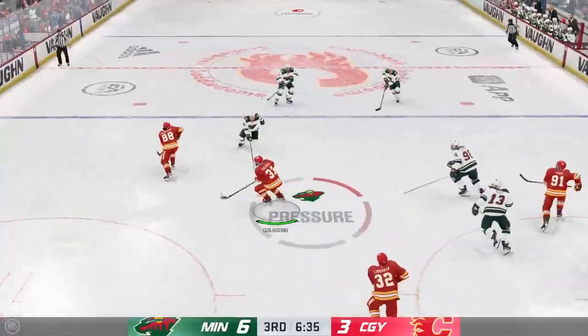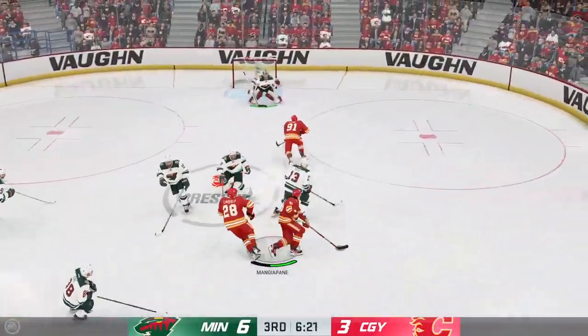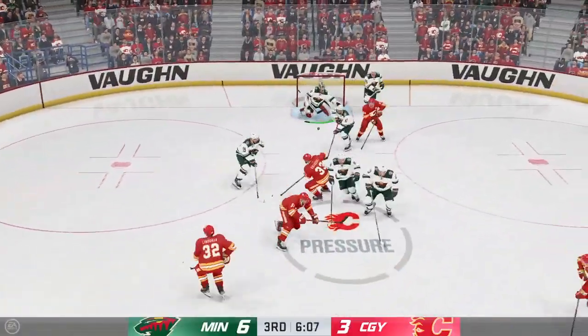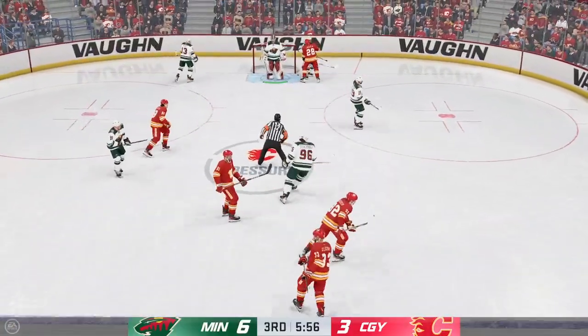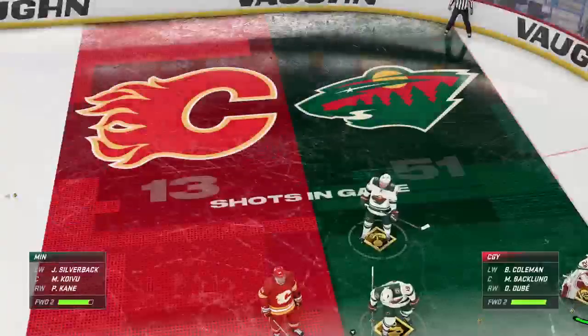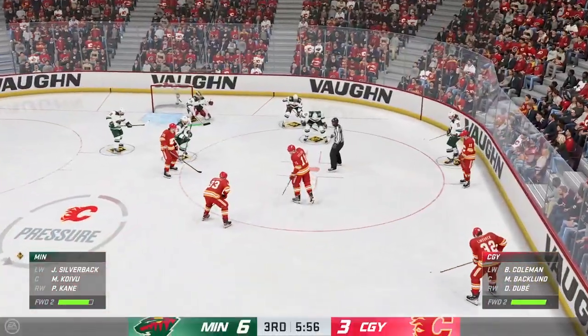Takes possession off the draw. Down the left wing and into the offensive zone. Quick feed to Kadri. And the puck stopper jumps on top of it to get a stoppage in play. Minnesota's been on a roll all night long, and they continue to lead in the third.